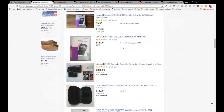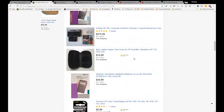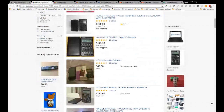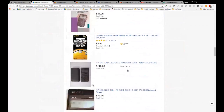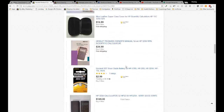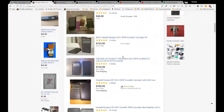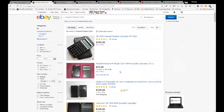So I don't know what I'm going to price mine at. Maybe I'll price it at like 69 just to, you know, get rid of it. I only paid $1. That one's got a bid on it. I don't know. So the ones available now, 80, 85, 149, and 150, 160, 134, 123. I don't know. Maybe $69.95. Just blow it out. Who knows?